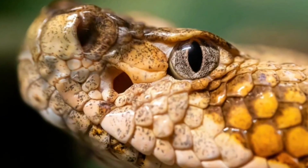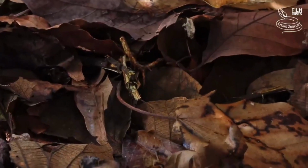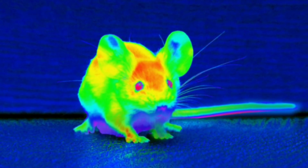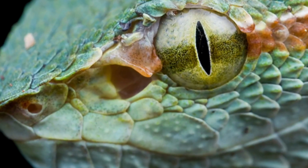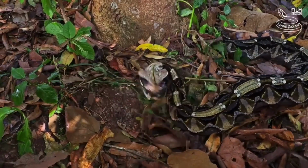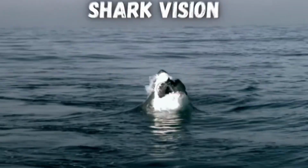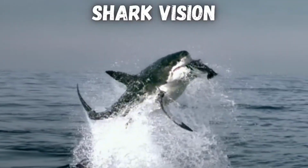Their pits are full of thousands of infrared-sensitive cells and are at least 10 times better than the best man-made infrared sensors ever created, letting them pick up temperature changes as small as 0.001 degrees Celsius. But now we're going under the sea to talk about what sharks see. Sharks' vision is about 10 times better than ours.